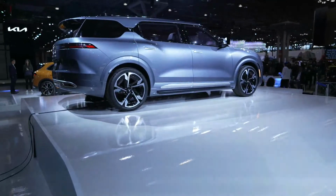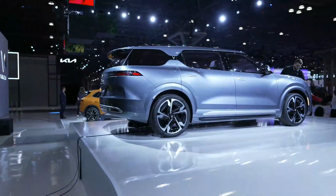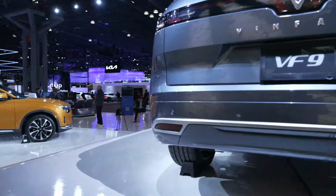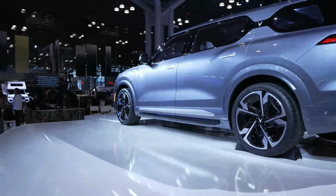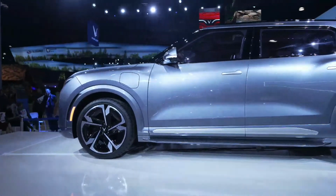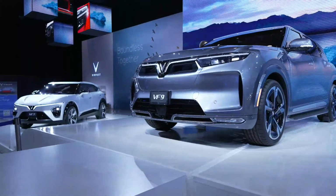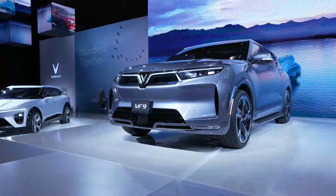This, though, is what I need to replace my minivan. This is the VF9. It holds up to 7 people. So 6 if you are going for the captain's chairs. The VF9, 379 mile range, I believe. And it is $51,000 plus a $3,000 cash discount if you pre-order, and you add the $7,500 tax incentive and just under 400 miles of range. This is a pretty affordable family car.